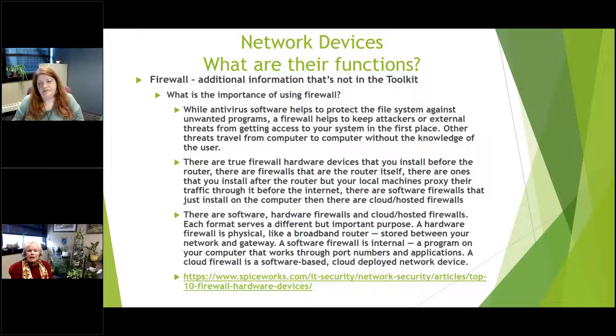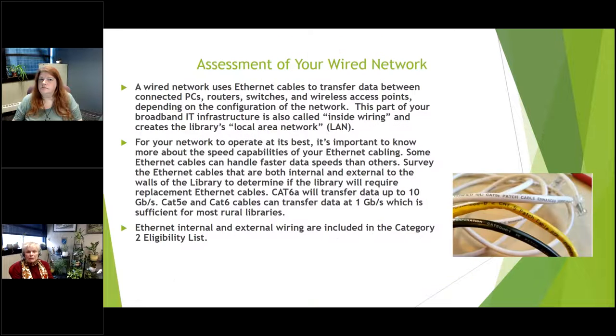So again, I think that it's important that you consider the firewall and make sure that, if you're using it on a router, which is common in smaller libraries, you have an up-to-date router. One of the pieces that certainly you would want to purchase from this assessment.